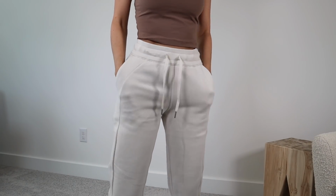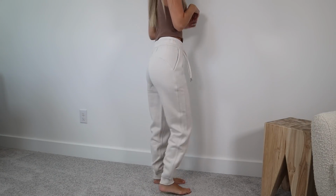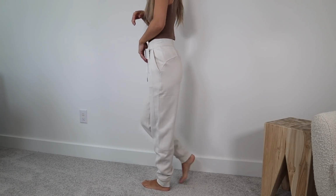So given the fact that I know that these sort of sweatpants do stretch out over time, I feel like I'm more partial to the 0. However, tell me what you guys think. Do you prefer the 0 or the 2 on me?